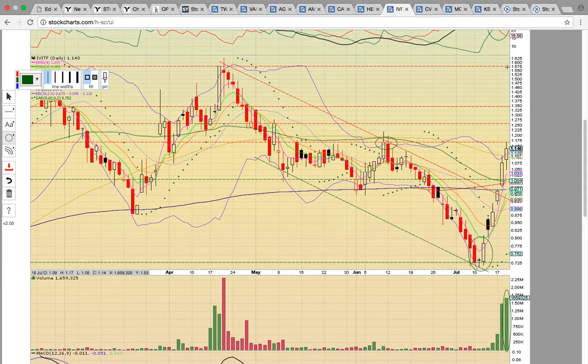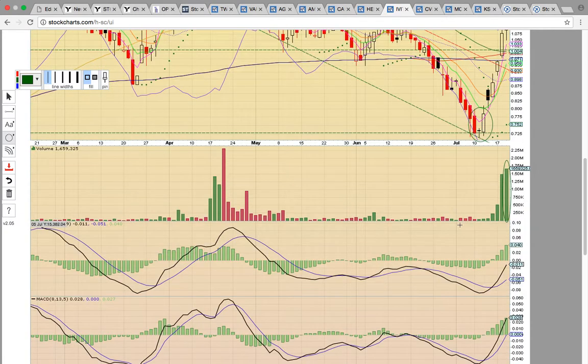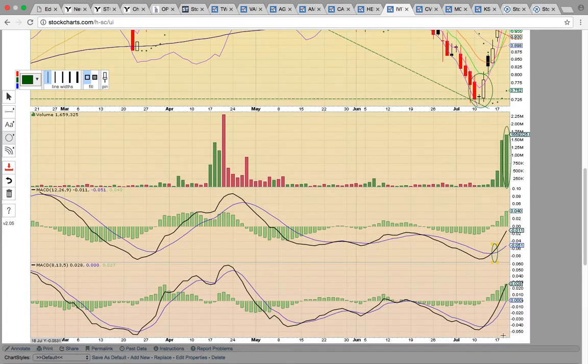You've got the 125, the 160 up above. But what we want to see, if it pulls back and drops below that 100-day simple moving average, is you want to see this level hold. You want to see it stay above $1 and above the 50, the 200, and the 300-day simple moving averages. So yeah, really nice strong uptrend, recent bull crosses, and recent PSAR bull flip.